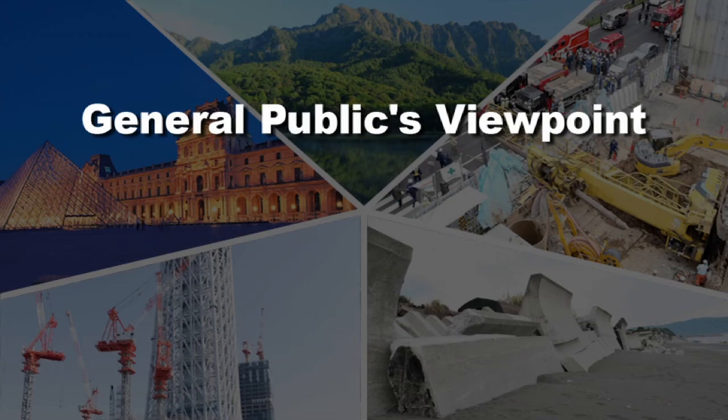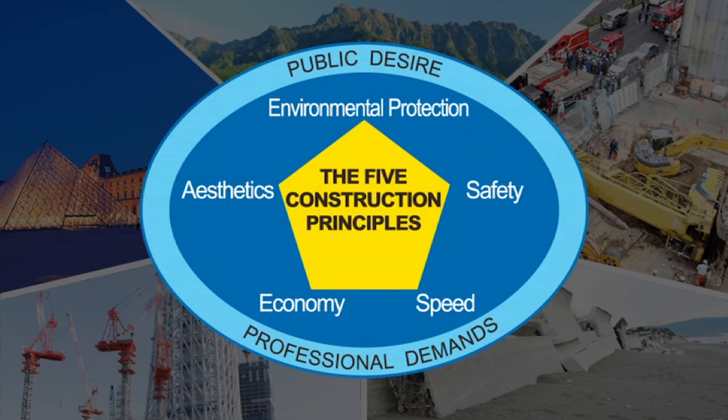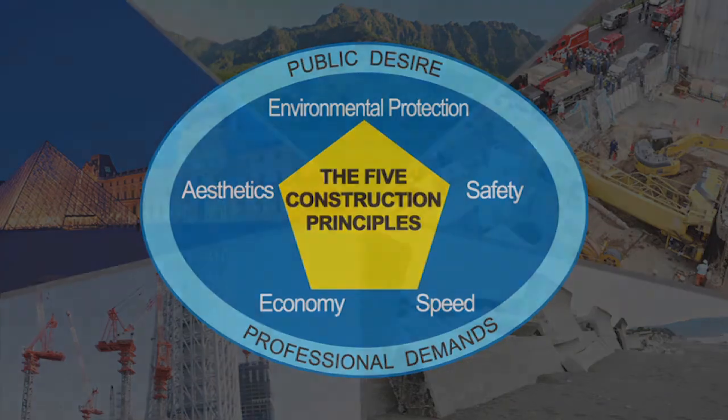It's always tempting to do things the same old way they've been done before. But the old way isn't always the best way. From now on, decisions about construction methods need to be made logically and based on scientific grounds. Based on the 5 principles of construction, our method for evaluating and selecting construction projects also offers a real advantage in terms of being accountable to the public.